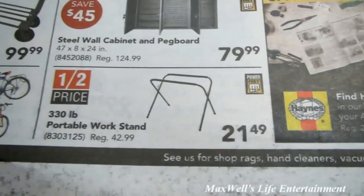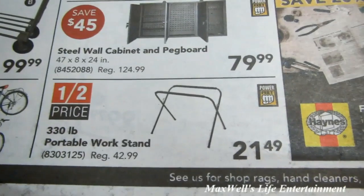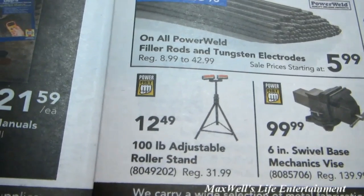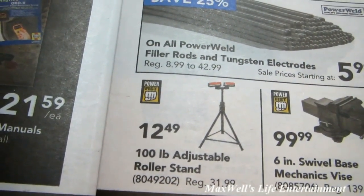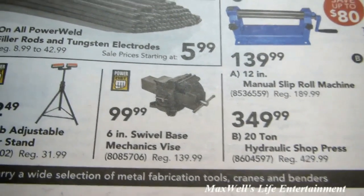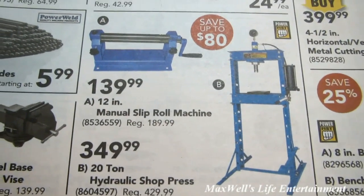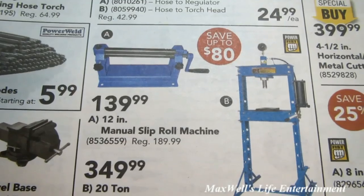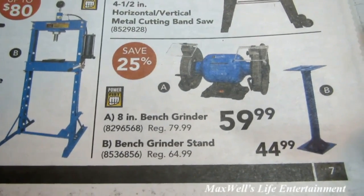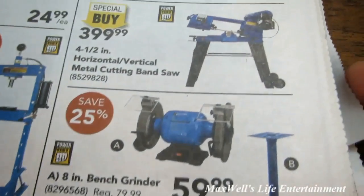Something I've been looking at and passing up pretty much every time it's on sale. 330-pound portable work stand for $21.99. 100-pound adjustable roller stand for $12.49. 6-inch swivel-based mechanics vise for $99.99. 20-ton hydraulic shop press for $349.99. 12-inch manual slip roller machine for $139.99. An 8-inch bench grinder for $59.99, or the bench grinder stand for $44.99.